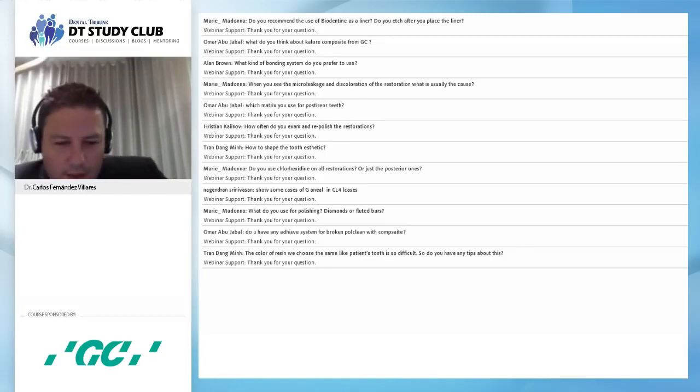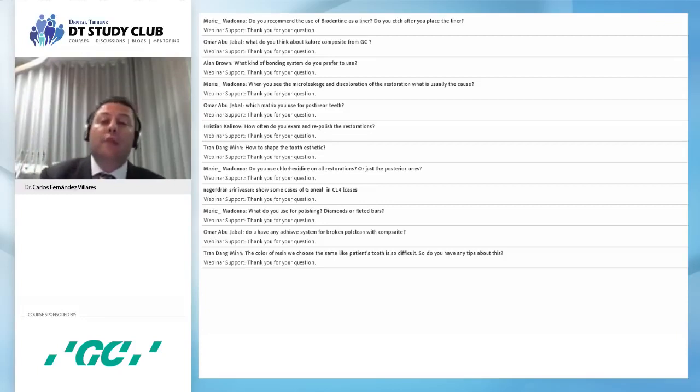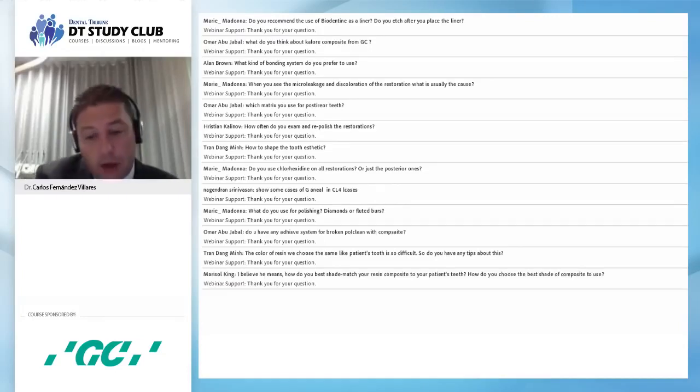Marisol King asks, how do you best shade match your resin composite to your patient's teeth? How do you choose the best shade of composite to use? Okay. What I do is I have individual shades made with my shade guide tool of the material I'm going to use. For example, if I'm going to use Genial, I have my own individual shades of Genial, and then with the lamp I make the color match, and then I select the color. That means if I'm going to make a combination of A2 standard and a junior enamel, I have my shade tab with that combination, and then I use my shade guide and make that color selection.